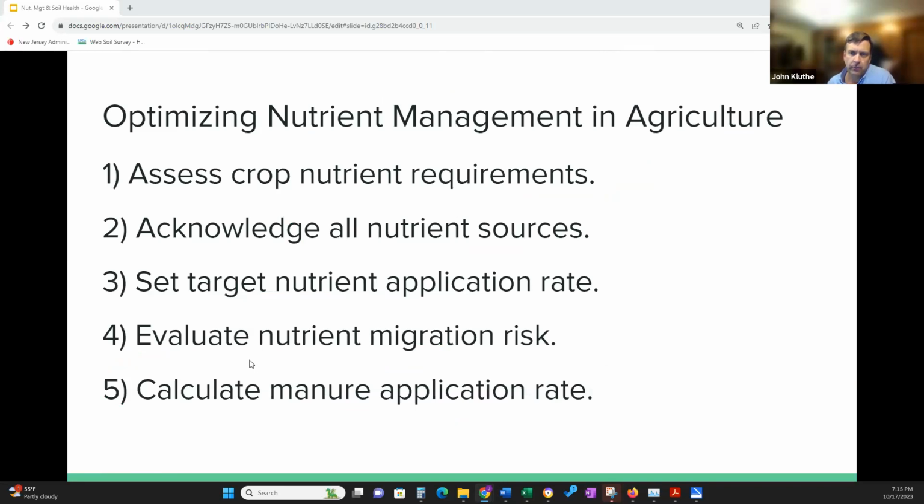We'll get into the physical and biological components of soil health next, but I wanted to take just a minute and think through what it means to optimize nutrient management in an agricultural setting. So number one, what we need to start with is assessing the crop's requirements for nitrogen, phosphorus, potassium, and other necessary nutrients. And we're going to get into that in just a minute.